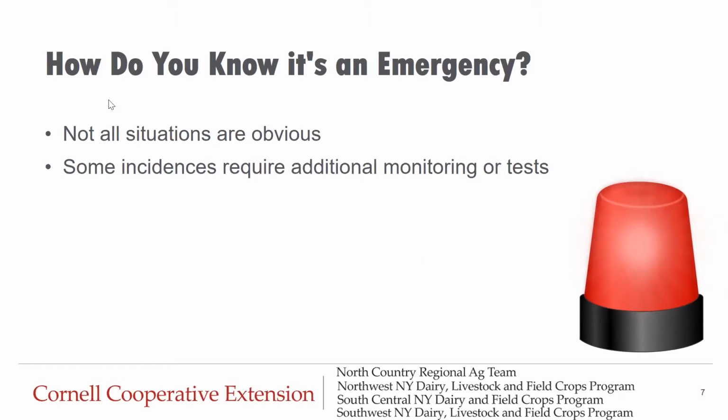While some situations are extremely obvious that they are an emergency or that they require drastic attention quickly, other situations or ailments can be less obvious. This can include incidences that may require additional monitoring or testing to fully understand the severity of the situation. Additionally, some situations may not be presenting as an emergency right away, but if not addressed quickly, they may result in one.